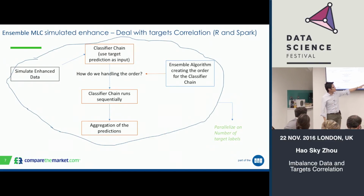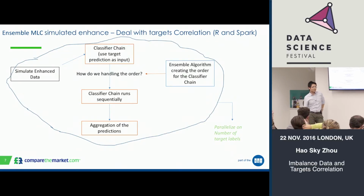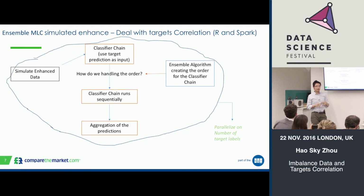So to help speed up the time, what we can actually improve is, suppose you're generating 100 orders, meaning that if we can parallelize those 100 orders into 100 different calculations, we can potentially speed up that process. As I was mentioning, the work is still in progress.